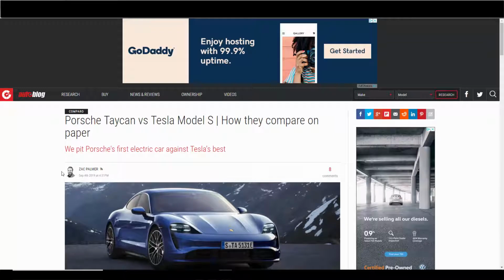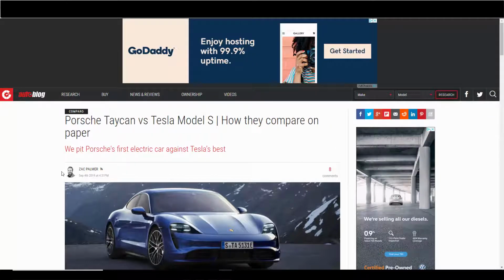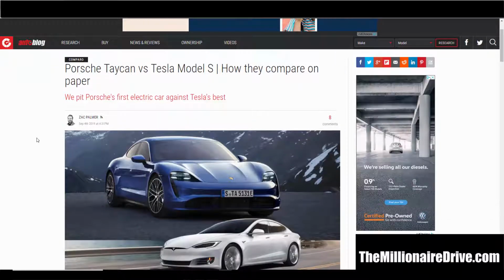This time I got some more auto news. The Porsche Taycan has finally come out, and it's their first fully electric car to compete against a Tesla Model S. Even though they have the Turbo S badges, there's no turbo on this car because it's all electric. There's no internal combustion engine. So how does this new Porsche Taycan compare with a Tesla Model S? We're gonna get into that shortly.